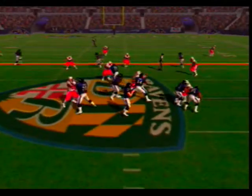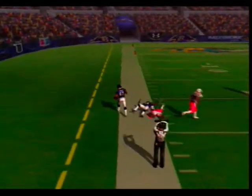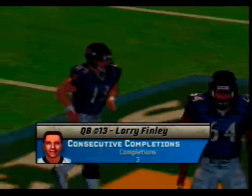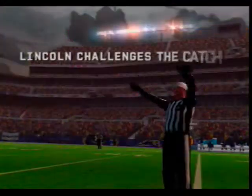Dropping back to pass on first down. Steps up with the throw. And he goes out at the 24-yard line. That was a heck of a throw. The ball had to be in the one spot and the only spot where it could be thrown.